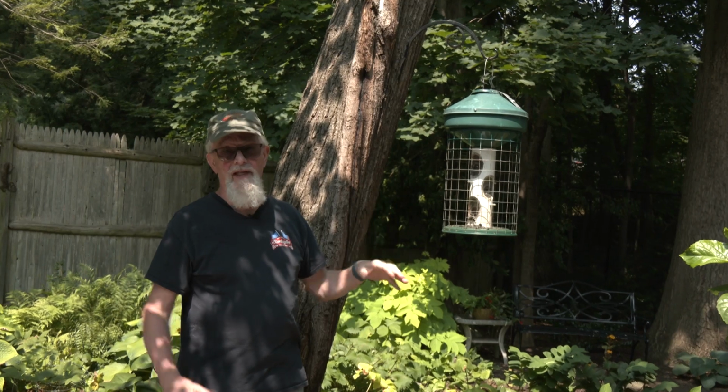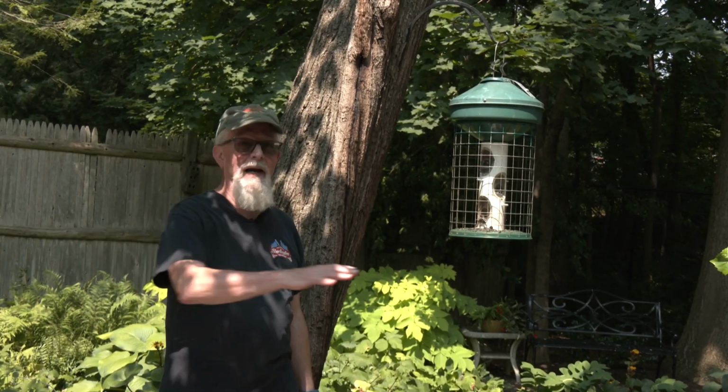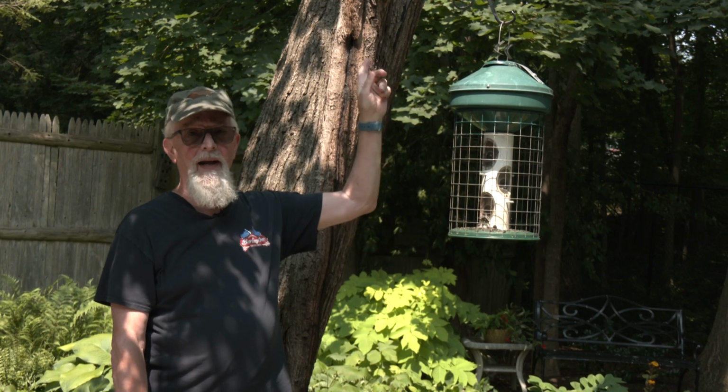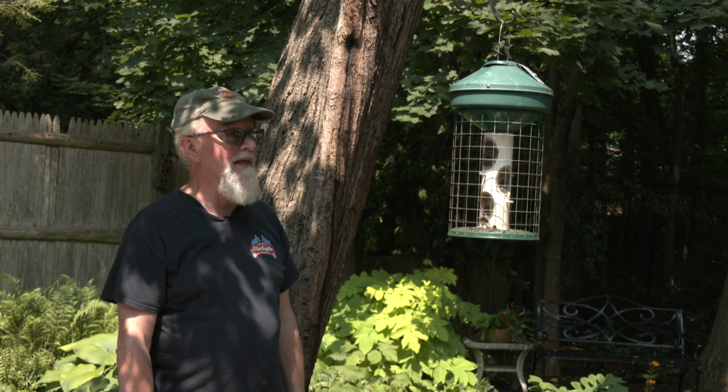A flying squirrel doesn't actually flap and fly. It's more like a glider. It can go from high up on a tree and glide over to here. It would have to then climb back up to do it again. But it is fun to watch.